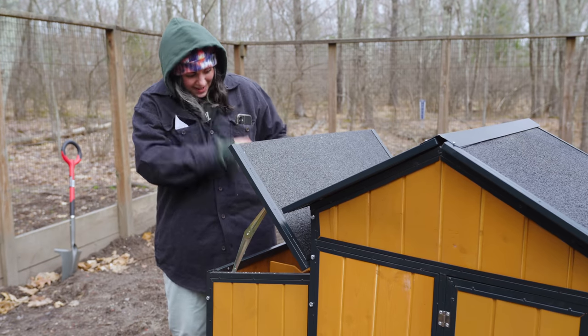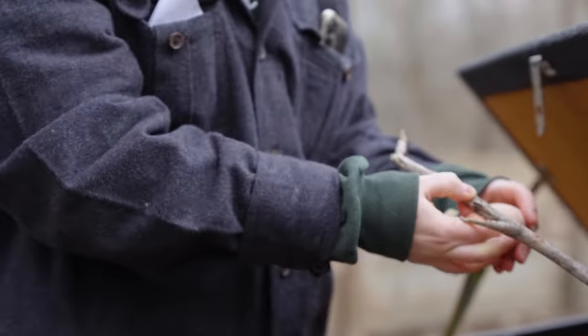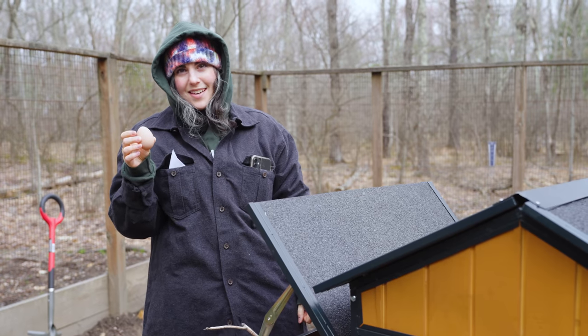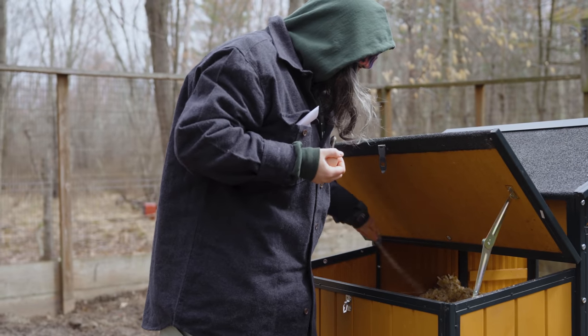Oh my God, I see an egg. Oh my God. It's perfect. Did you guys plant this? Take this out of the kitchen? I can't believe they laid an egg.